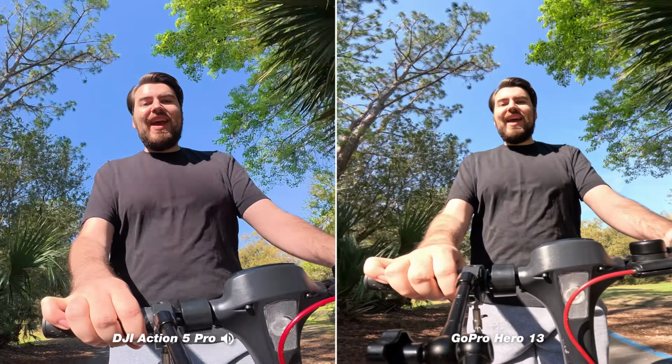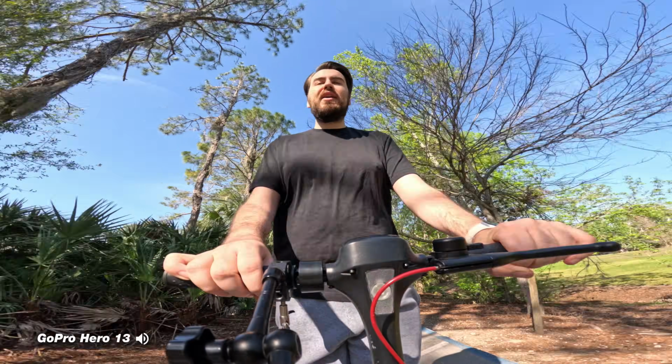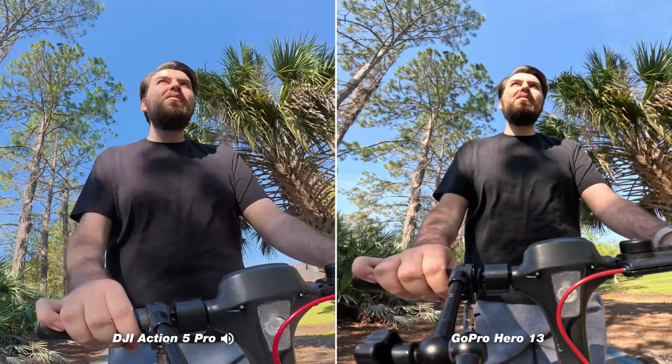So what is the best action camera on the market? The DJI Osmo Action 5 Pro or the GoPro Hero 13 Black? Well, in this video, I'll compare them both side by side so you know which one is right for you.